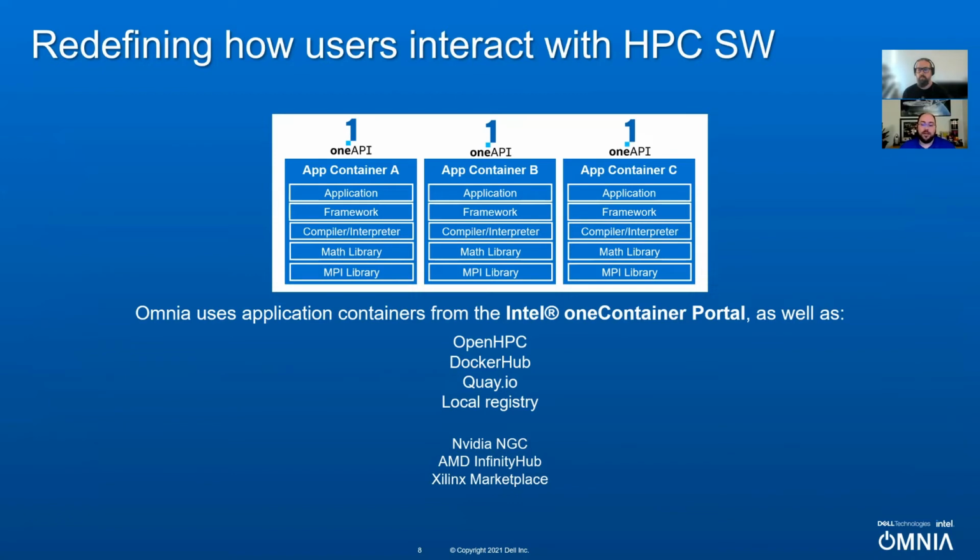But if for some reason you need a container from somewhere else because it doesn't exist in the Intel oneContainer portal, you can get them from other places as well, including OpenHPC, Docker Hub, Quay, or even a local registry you set up for yourself. If you have specialized accelerators, it might be worthwhile to pull a container from their registry that's optimized for their hardware. And you can do that as well. Omnia gives you the ability to pull the container you need for the problem you want to solve.